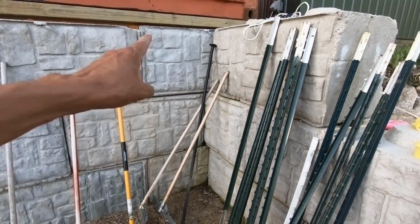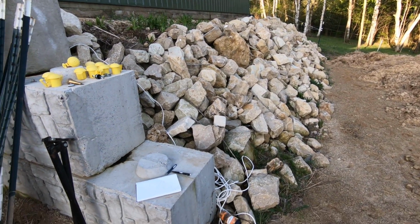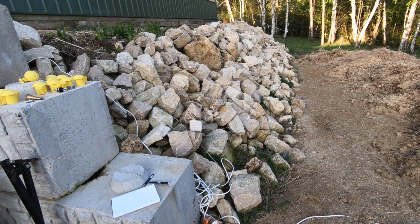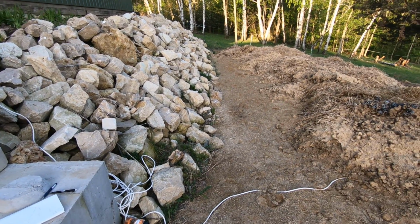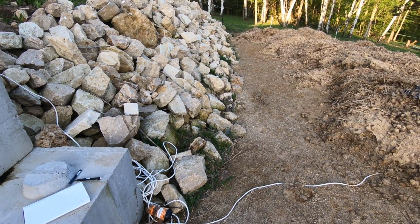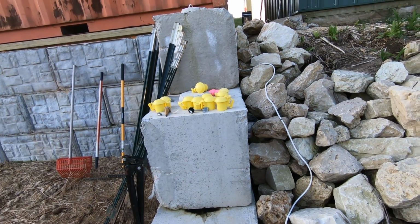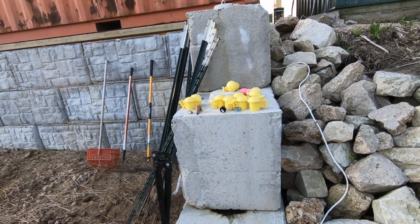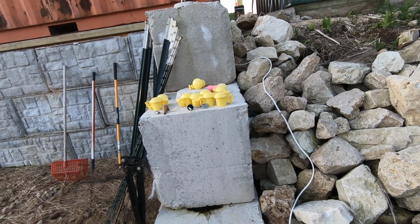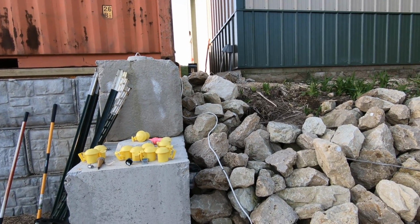Because just a stairway straight this way comes way out here, which might work, but I don't know. That's what I got the computer for. I'm going to model this up on the computer. I have the beginnings of one of them, and I'll get that modeled up, and I'll show the modeling process as well.